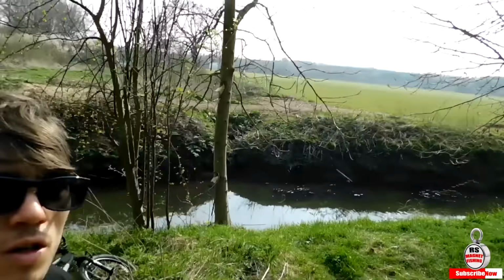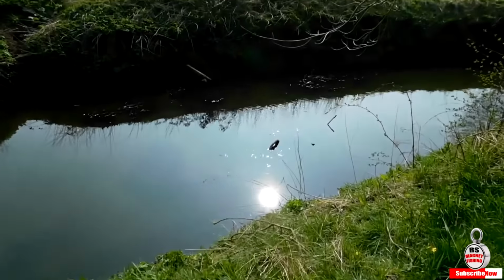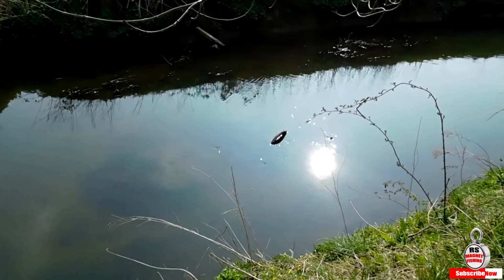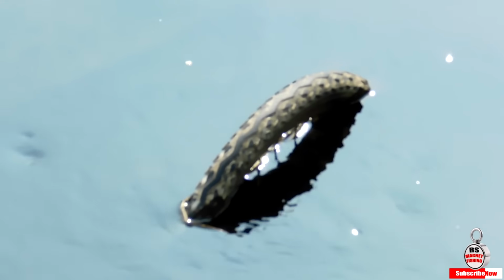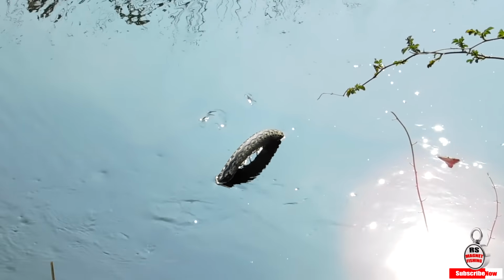So we've come down here to the next spot that we're going to magnet fish. We've stopped here because there's most definitely a bike of some sort down there. Gotta have that out. Let's do this.